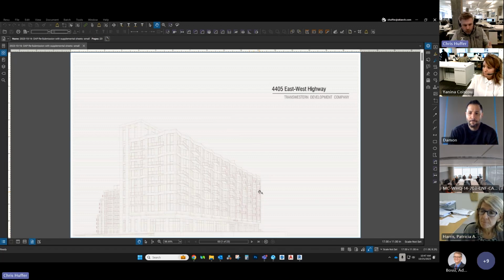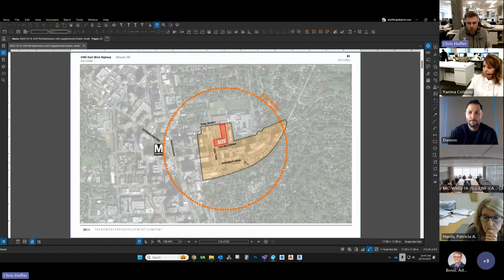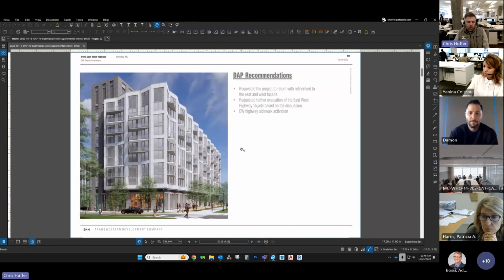Good morning, everyone. Chris Huffer from SK&I. Just as a quick reminder, our site, 4505 East-West Highway, is in the center of the Pearl District, right on East-West and Pearl Streets in the middle of Bethesda here. As Pat mentioned, last discussion, we had two items of design discussion and then a third item of questioning that came up, and we figured we'd give you an update on that.